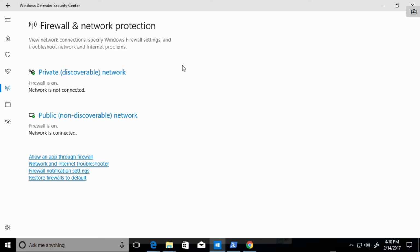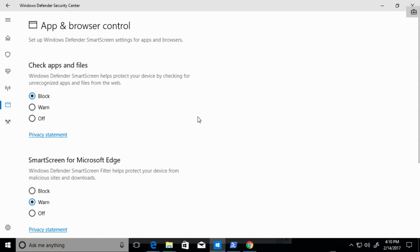Firewall and network protection is where you can manage all 3 of your private, public, and domain firewalls, and all of this stuff used to be in the control panel. We've all brought it into the Windows Defender Security Center. App and browser control is where you'll be able to manage your SmartScreen settings, which are basically managing all of your app downloads, all of your SmartScreen surfing or Microsoft Edge URL surfing, and detect any threats right at the browser or app download level.